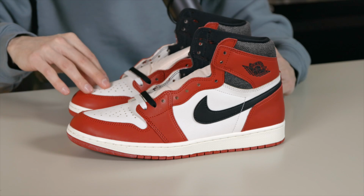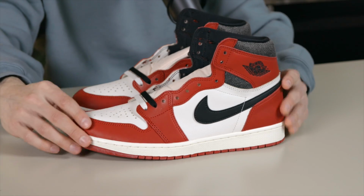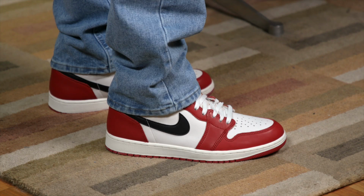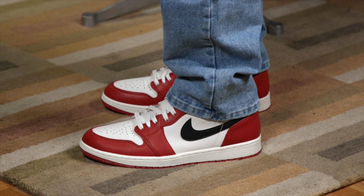Even though I'd prefer just a non-aged normal pair of Chicago ones, and I was a little bit skeptical about this, I will say it's done really well. It's a really fun concept. And the aging is a lot more subtle than I expected. It's tasteful. Also, with what I know about how pants work, they're gonna go down and cover up that most blatant aged part around the ankle. So with a pair of pants, you're gonna minimize that aged effect.